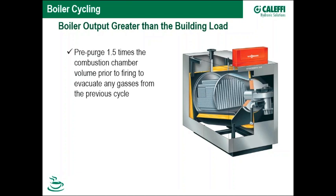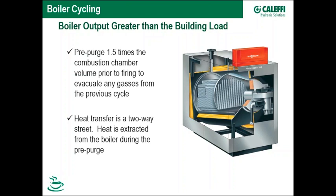The thing with heat transfer is that it's a two-way street. It's all about hot and cold; it's not one directional. If the water in the heat exchanger is at a higher temperature than the combustion air coming in, say the boiler is sitting there at 120 degrees and I'm bringing 30-degree air into it, that air will extract heat from my boiler and just dump it outside the building. Essentially I'm lowering the efficiency of my system during this pre-purge cycle. So from a performance standpoint, I like to reduce the cycling of the boilers on these marginal temperature days.